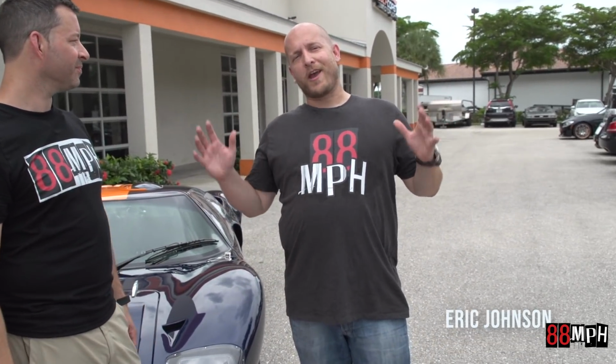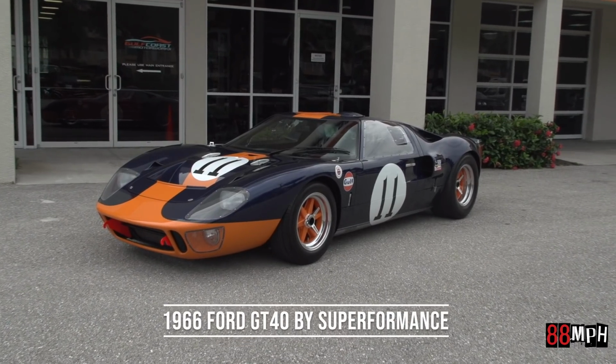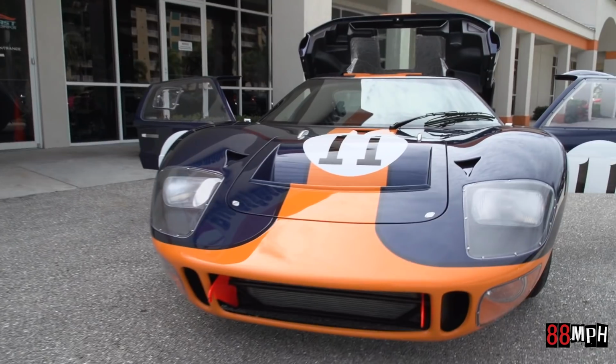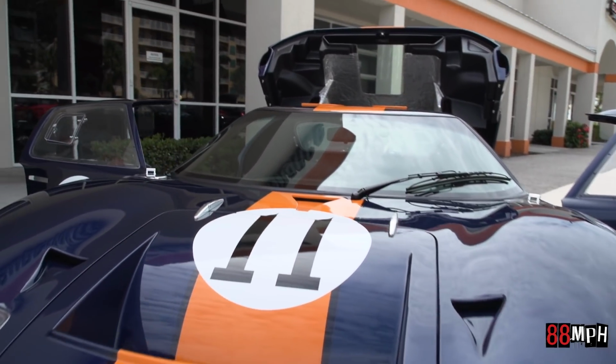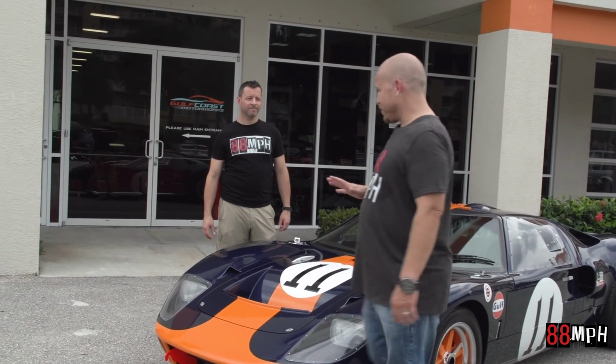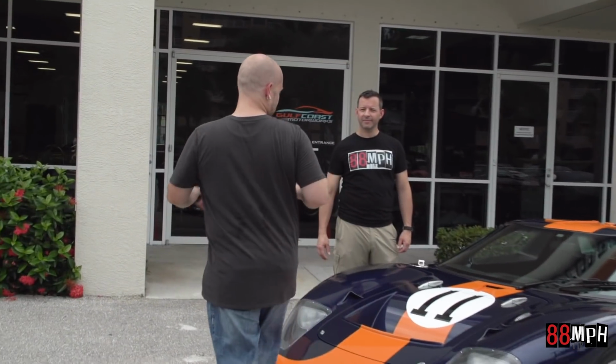I'm Eric, and welcome to 88 miles per hour. Today, we are looking at a 1966 Ford GT40 continuation. So this is a brand new car, but it's a continuation. That's right. Of the old version. It is. It is 2/3 the parts of the original car. Nice. It is very authentic, very cool looking.